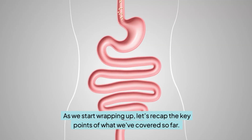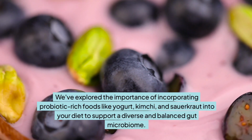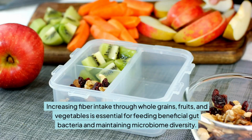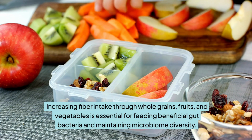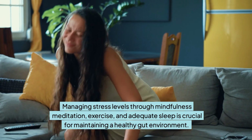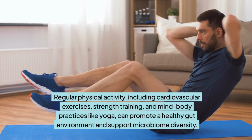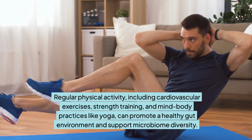As we start wrapping up, let's recap the key points of what we've covered so far. We've explored the importance of incorporating probiotic-rich foods like yogurt, kimchi, and sauerkraut into your diet to support a diverse and balanced gut microbiome. Increasing fiber intake through whole grains, fruits, and vegetables is essential for feeding beneficial gut bacteria and maintaining microbiome diversity. Managing stress levels through mindfulness meditation, exercise, and adequate sleep is crucial for maintaining a healthy gut environment. Regular physical activity, including cardiovascular exercises, strength training, and mind-body practices like yoga, can promote a healthy gut environment and support microbiome diversity.